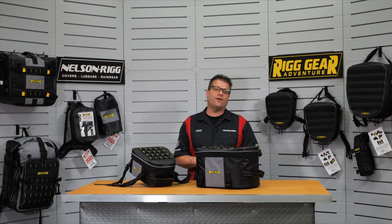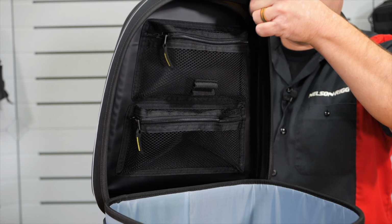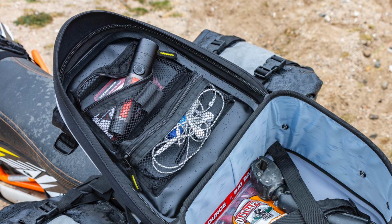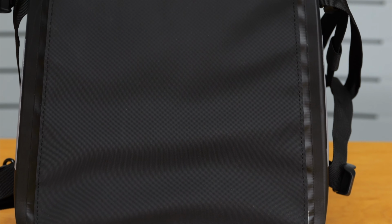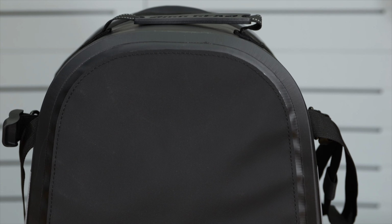The other feature you're going to find are mesh pockets on the top. They're mesh so you can see through them and see what you have in each of the pockets. And they're nice and spacious so you can carry items that you want quick access to, like snacks, gloves, and things of that nature. On the bottom of both these bags, we have an anti-slip protected pad or base material that keeps the bag in place and protects it from marring the surfaces to which it's attached.